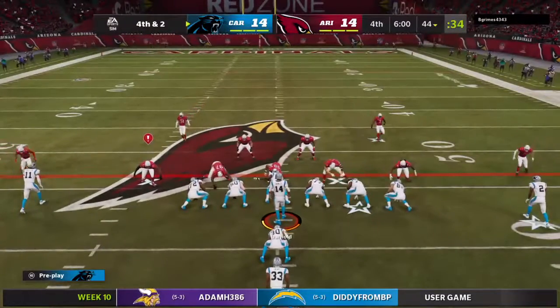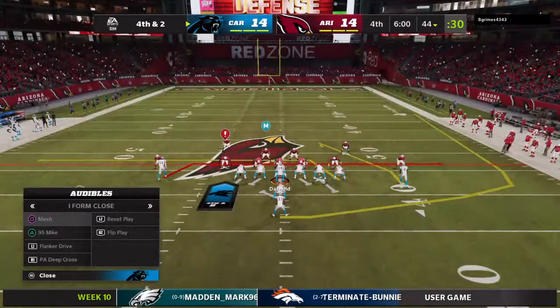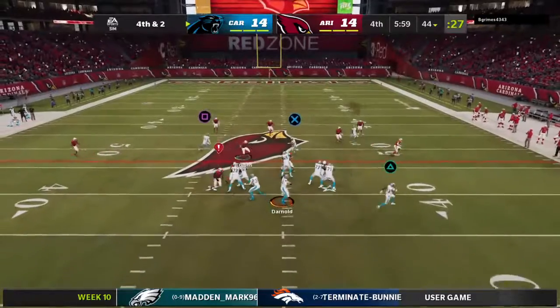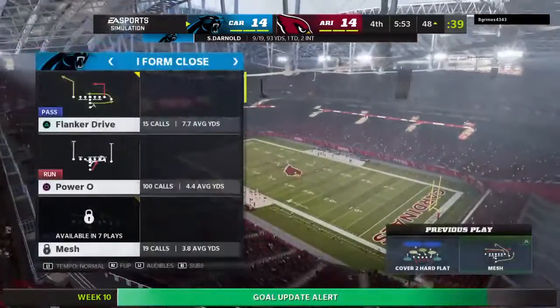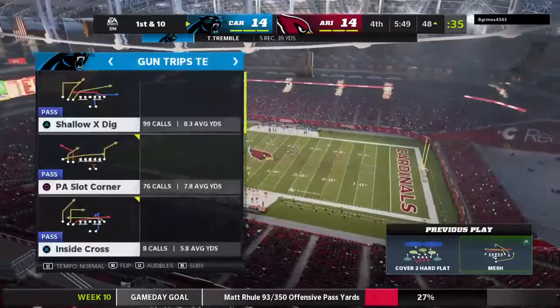Tie game, fourth quarter, and they're going for this thing on 4th down. They snap it. They're going for it. Here's Darnold. Open man left side. It's the tight end Trimble. And he's got enough for the first across midfield to the 48.